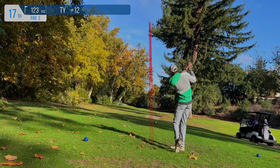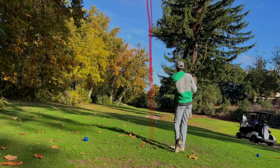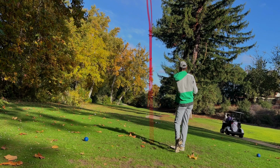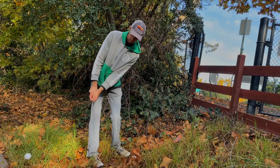A bonus tip is never try to impress a cart girl. You will always try and swing harder, and that will result in an embarrassment and having to spend at least $20 on alcohol to forget that shot. I do not believe this course has any cart girls, as I needed a drink after that tee shot.